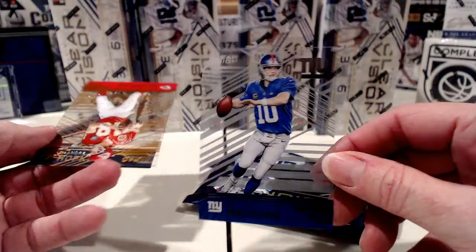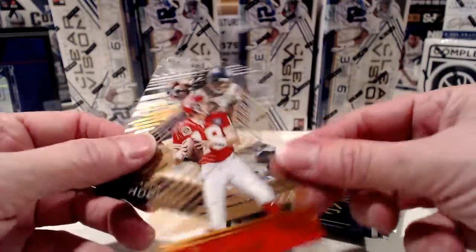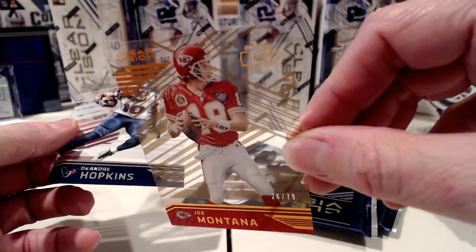Speaking of $500,000, there is a huge Powerball jackpot tomorrow night, just by the by. I don't remember exactly what the number was, but it was quite high. This one is numbered to 79, 26 of 79 for Joe Montana.